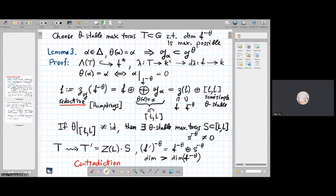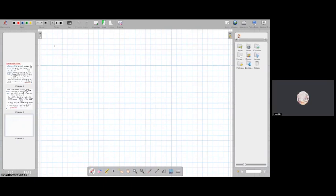Okay. And now we are ready to prove the theorem, to finish the proof of the theorem. We argue as follows. Well, first, let me draw a picture for you. We have chosen a theta stable maximal torus such that the dimension of the minus one eigenspace is maximal possible. And we have proved something about its root system. So let me draw a picture for you how things look like in this situation.